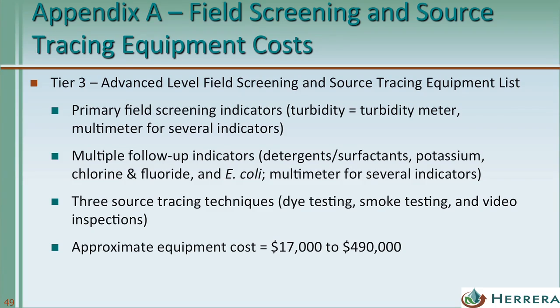And then the advanced level. So once you kick in video inspections, you'll notice your costs go way, way up. So primary field screening indicators. For this level, we have a turbidity meter and also a multimeter for some of the other parameters. We have multiple follow-up indicators. Again, 3 source tracing techniques, but adding video inspections.